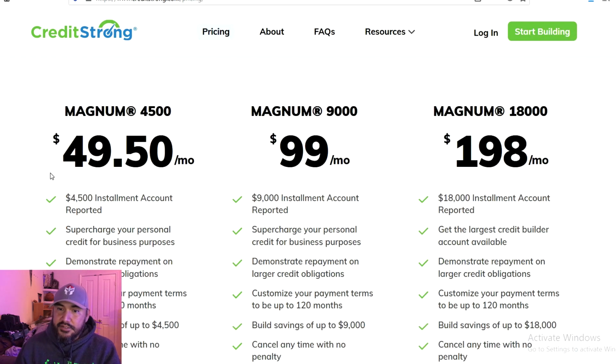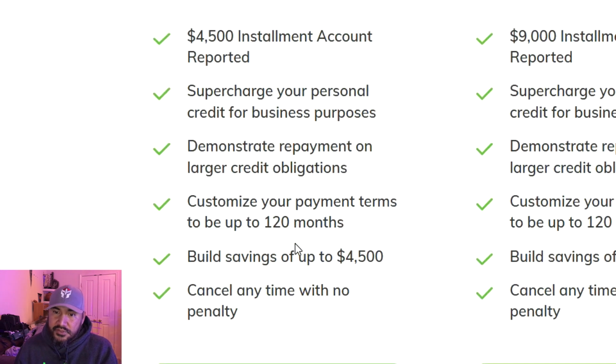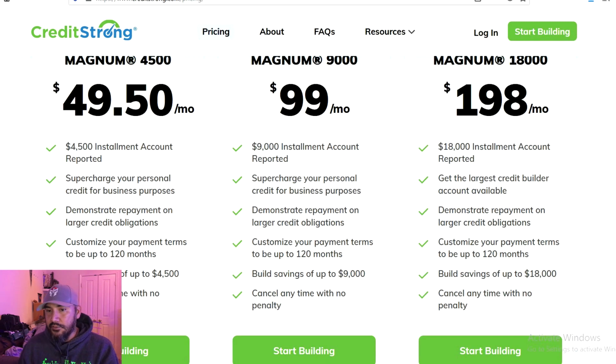So the Magnum tier, let's see what it includes. So it says right here, supercharge your personal credit history for business purposes. Demonstrate repayment on larger credit obligation. Customize your payment terms to be up to 120 months. Build savings of up to $4,500. Cancel anytime with no penalties.